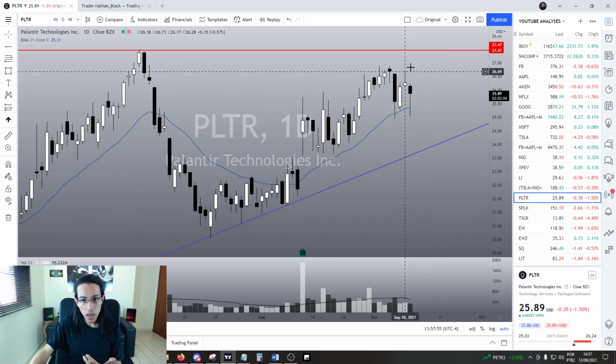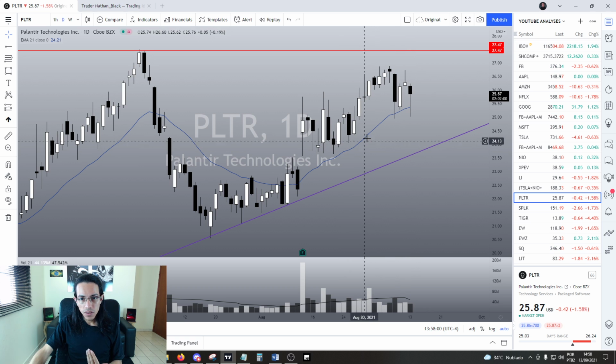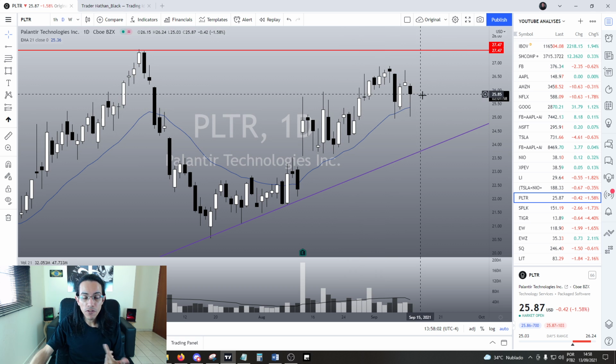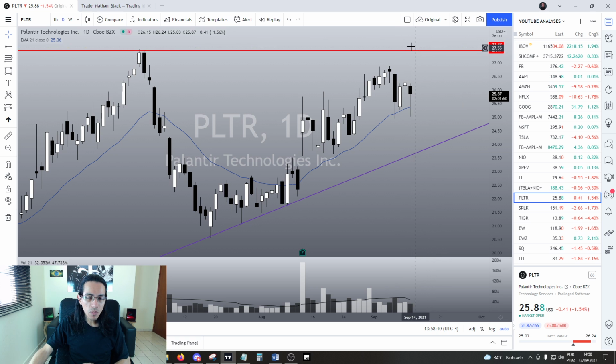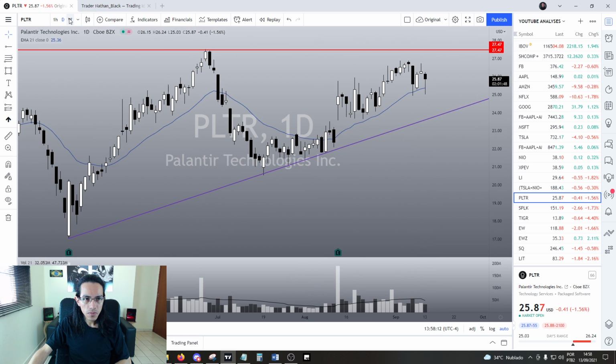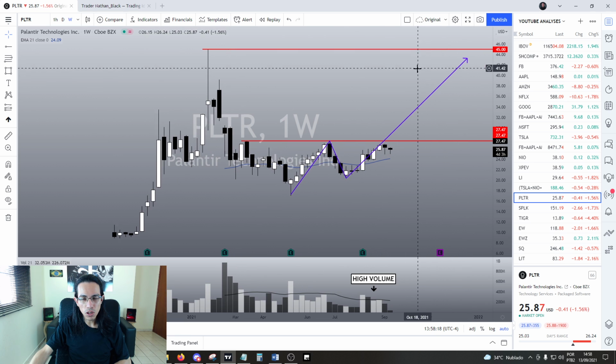This is a hammer candlestick pattern as well, so the bias is still bullish. The EMA is still pointing up. We have no clear bearish structure around, so yes, I still see Palantir at 27.47. This is my personal target on Palantir. And if Palantir actually breaks this red line, the $45 is our long-term target.